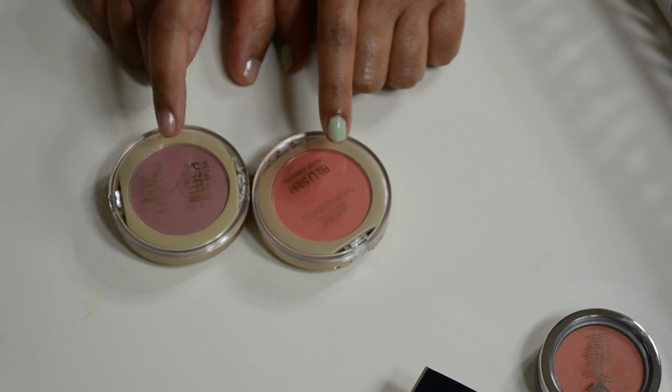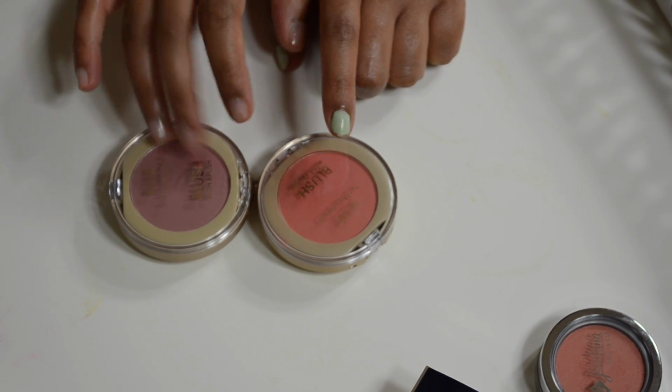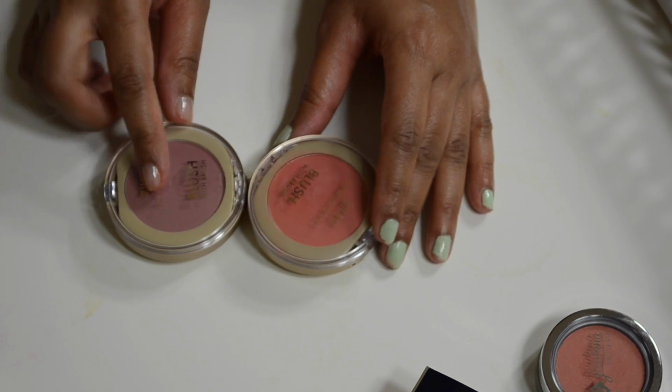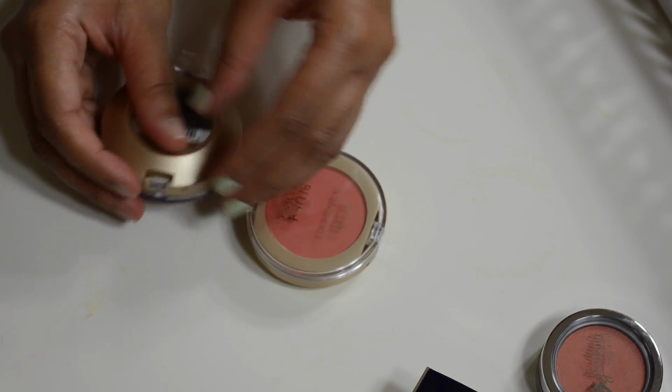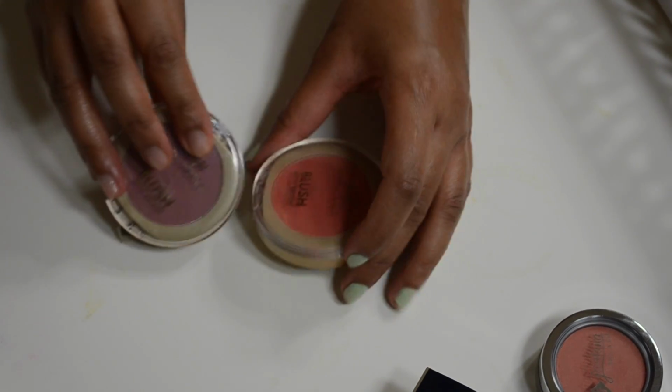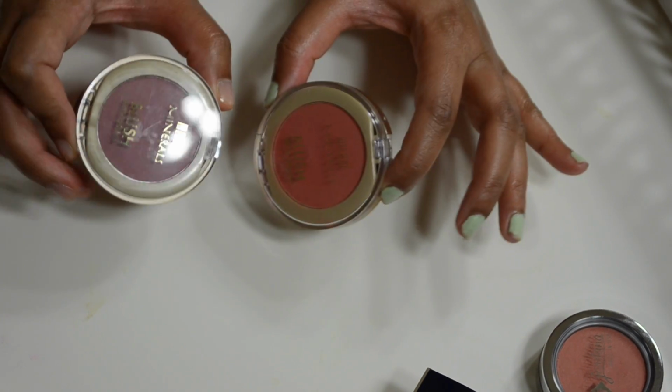Next I have two Milani Minerals blushes, and I don't think these are available. These are discontinued, but I absolutely love the formula and the pigmentation, and the colors are beautiful as well. This is Sweet Rose and this is Mai Tai. I'm going to keep them both just because I absolutely love the shades.